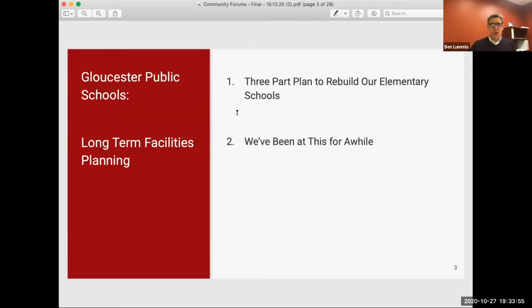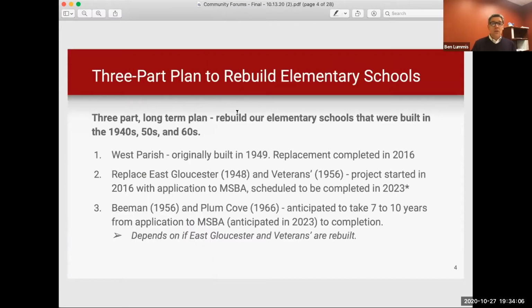We'll talk about the long-term facilities planning that Gloucester Public Schools has in place right now, the three-part plan to rebuild all of our elementary schools, and also look back at where we've been. They all were built in the 40s, 50s, and 60s, sort of in the time period after World War II. West Parish was originally built in 1949, and then, as folks know, it was replaced. The new building was completed in 2016. Now we're working on the second part of the three parts, replacing East Gloucester, which was built in 1948, and Veterans, which was built in 1956.